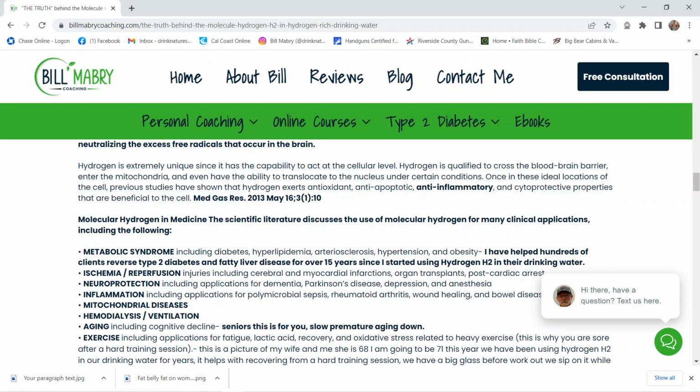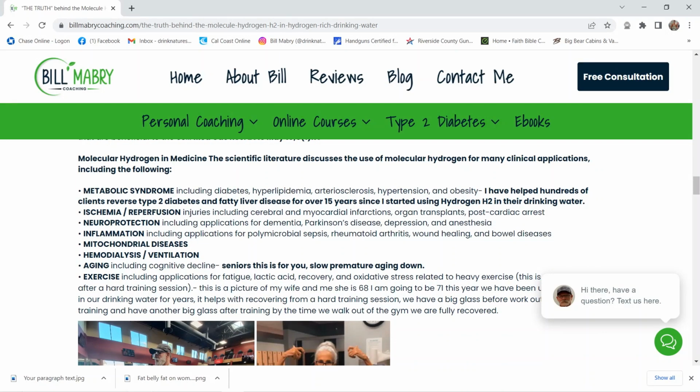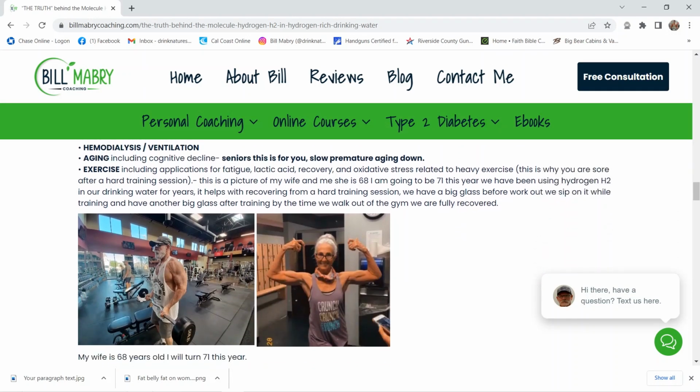Molecular hydrogen is a medicine, and with scientific literature discussing it, I told you this before, you can see this in my blog, where I put some science on the different parts of the body this water can help and actually reverse many disease models.